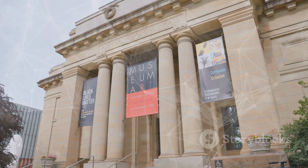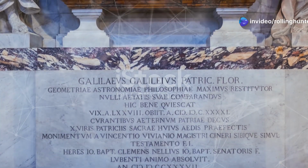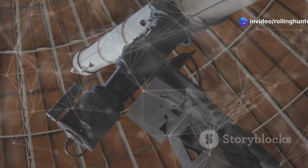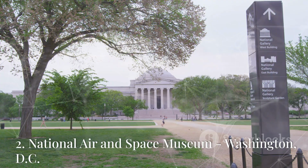For number 3, we're heading to Florence, Italy to visit the Museo Galileo, a museum dedicated to the OG tech innovator himself, Galileo Galilei. Imagine seeing the actual telescopes Galileo used to observe the stars or the instruments he invented to study the laws of motion.